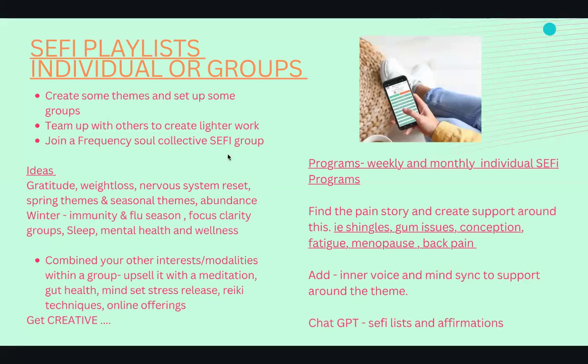So some examples of pain stories that I've worked with: shingles, gum issues, conception, fatigue, menopause, back pain. These are a 1-week Cefi program. I just put a list together and I get the client involved. I send them the whole list and I say, what's your pain story? What do you need help with? And this is what I think I'm going to put together with you.